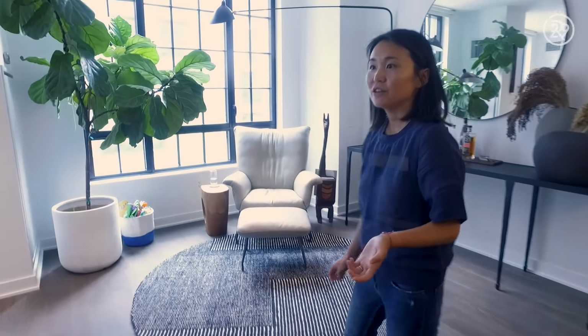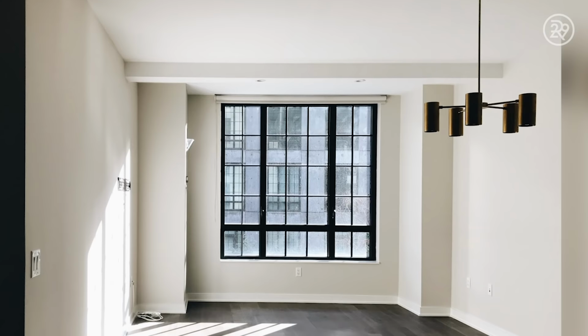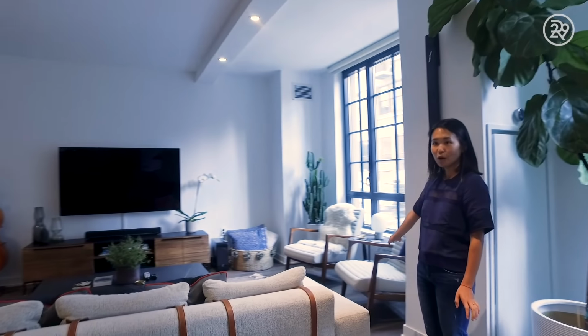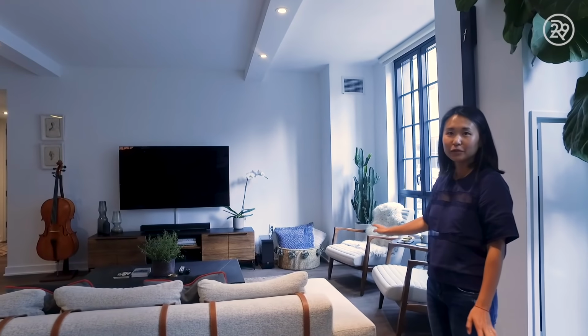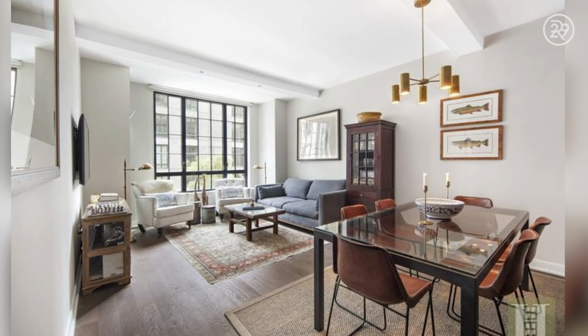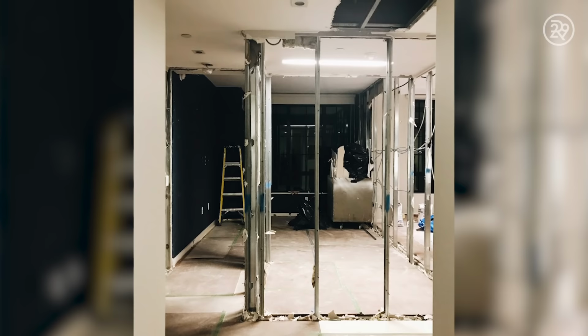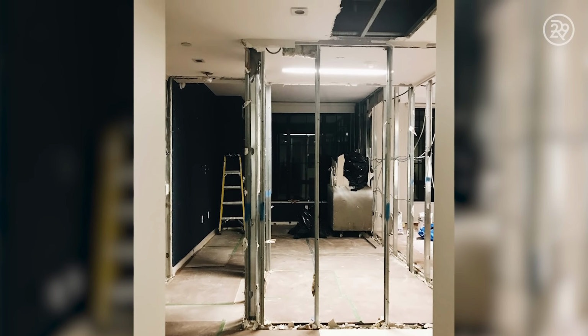This is our living room. The living room was half of this current size. There used to be a wall over there that was our 3rd bedroom. The dining room area and the living room area was pretty small, so we wanted to open it up to make a larger common space. First was the demo of the walls. We had to relocate the sprinklers.